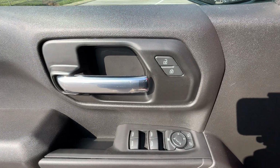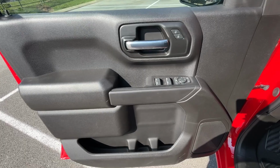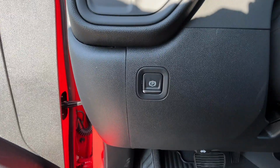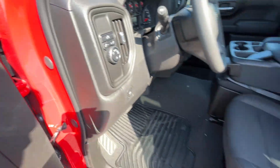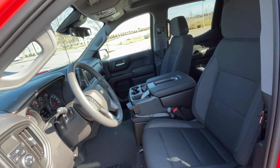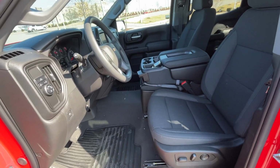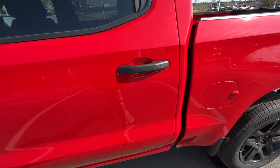Here we have the power door locks, power windows, power mirrors. There's a whole door panel there. Headlamp controls, electronic parking brake. And there's our driver's seat. And what's awesome is we get power lumbar as well in this custom pickup truck. Really like how they did that.